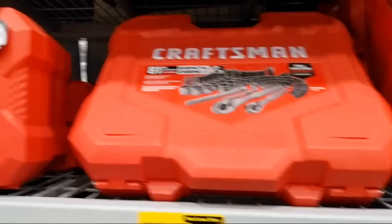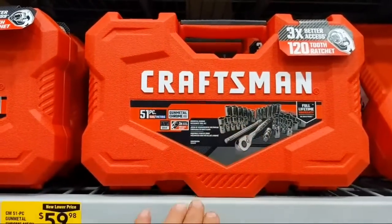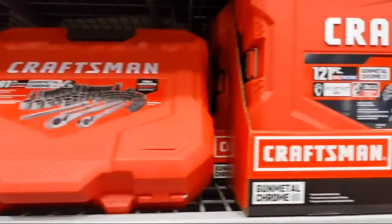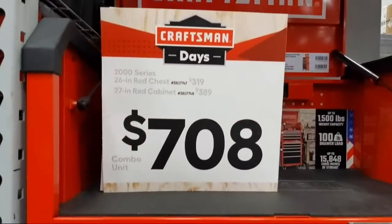$79.98 for the 81 piece set. They have some smaller kits, 51 pieces. As the count drops in the kits, you'll see you're paying over a dollar per piece. But it's pretty impressive to see what they're offering at the price that they're offering at. I gotta tell you, steel storage, yeah.